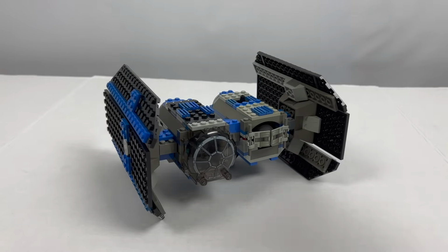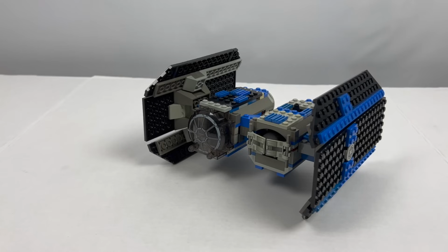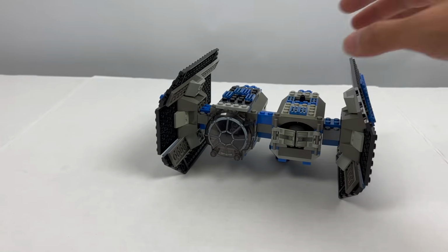Moving onwards, we have a classic LEGO Star Wars set, one that hasn't been remade to this day despite many fans wanting it to be remade. This is the TIE Bomber. Now, I actually was kind of surprised I didn't own this. I kind of forgot to get it, and it just kind of slipped my mind. I'm trying to own all the Star Wars sets, and honestly, this kind of came as a shock that I did not own it, so I managed to get this set.